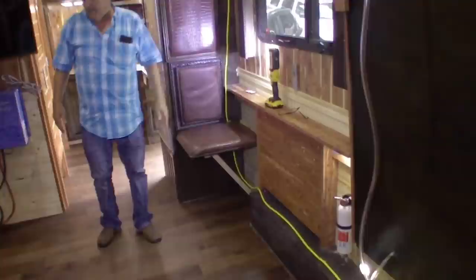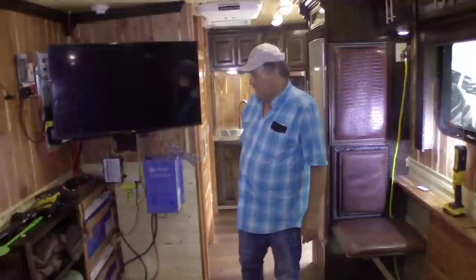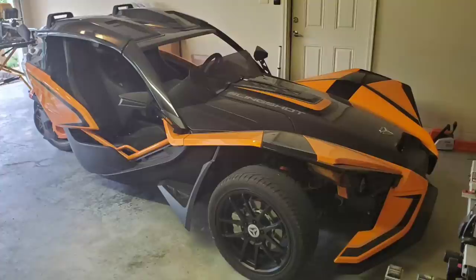And you mainly built this to haul your Polaris Slingshot, is that right? Yes. I know when you stopped by to see us that day, that's what she's driving, your Polaris Slingshot. Yeah, pretty cool, pretty cool.